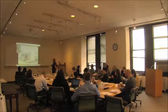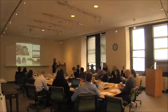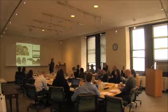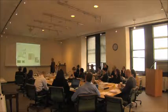And so this is, again, just showing the main entrance and the extension above the orangery. Now, I'm sorry, before you go to the next building, can we just go back? Sure.